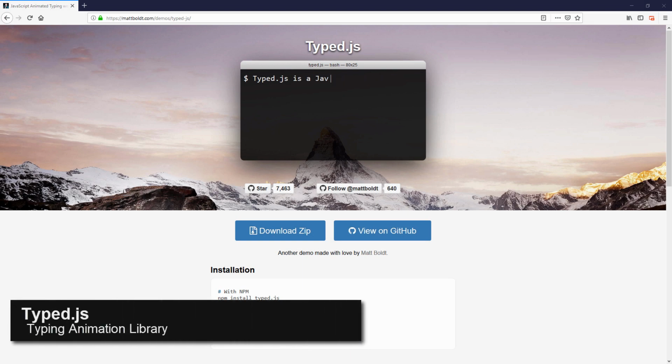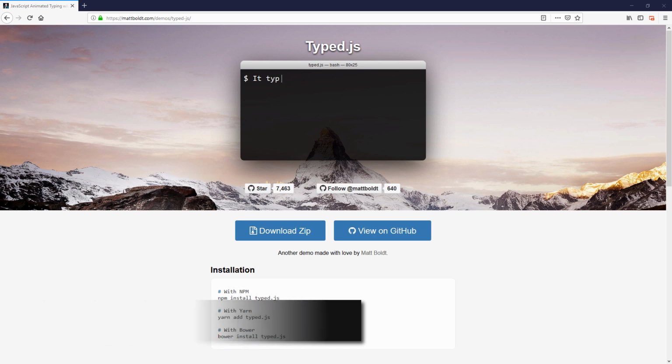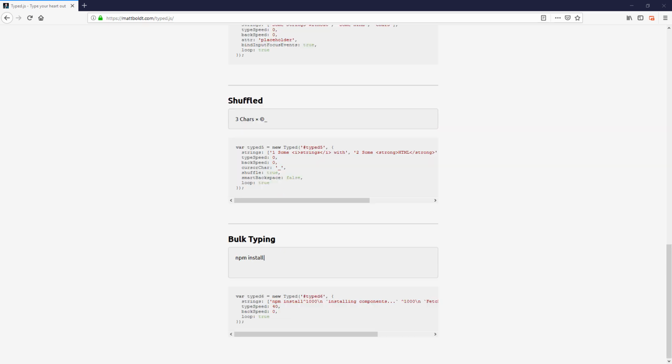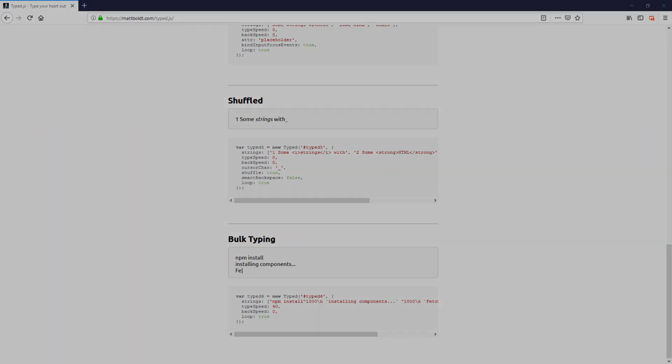Typed.js is a JavaScript library designed specially for adding typing animation. You can put in any strings, set the type speed, and it's done. There are many options such as pausing, backspacing speed, cursor style, and more. Again, check out our Typed.js quick tutorial video if you want to see a step-by-step implementation.